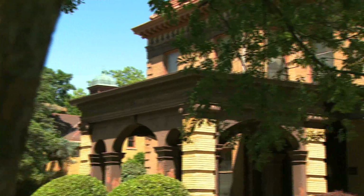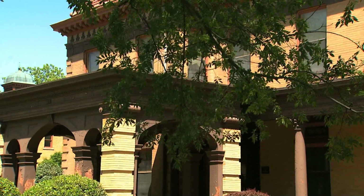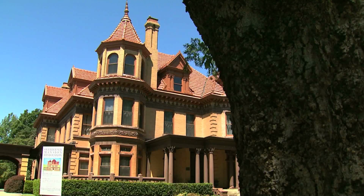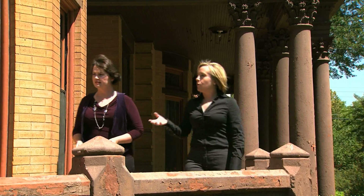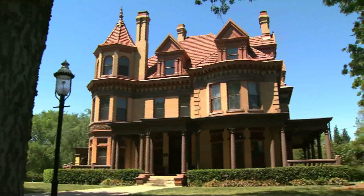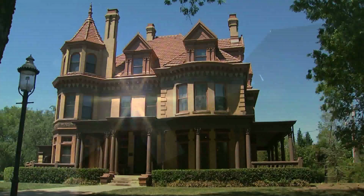Today, the Overholser Mansion is owned by Oklahoma's Historical Society and operated by Preservation Oklahoma. One of the tasks that we took on as part of that and in partnership with OHS was to get this house really restored. Katie Friddle is Executive Director of Preservation Oklahoma. We, in about 2007, started just going from top to bottom to get the house back to its original glory.